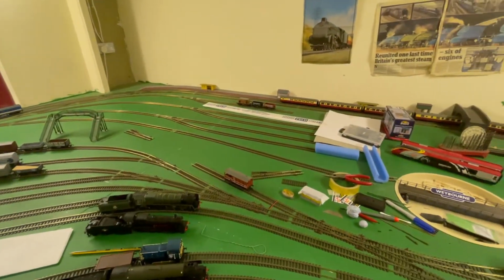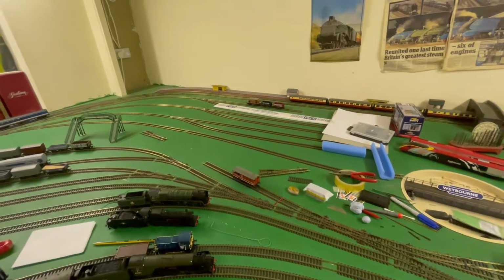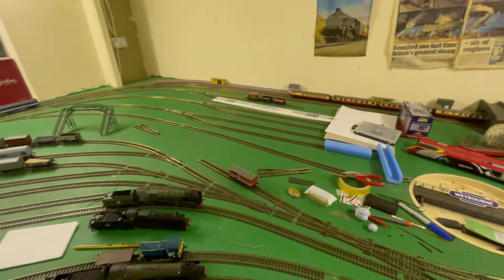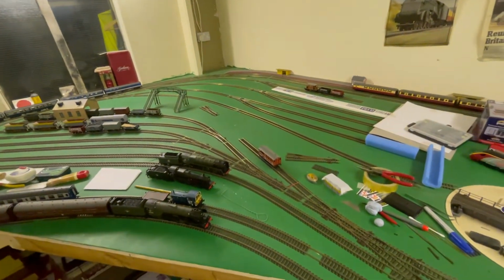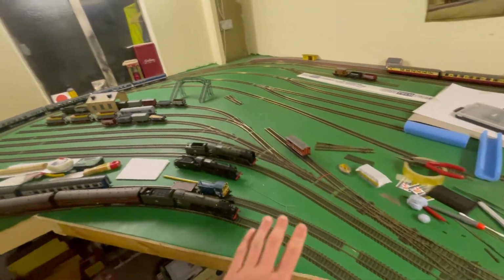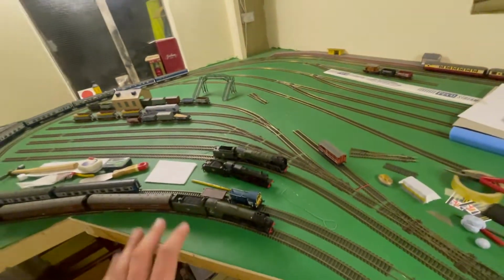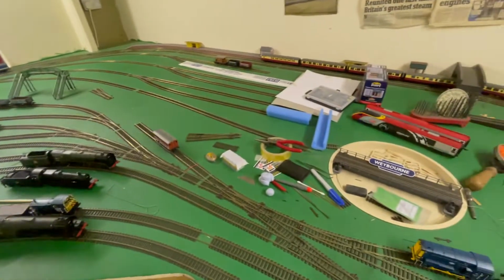And as I say, if you've been watching the channel long enough, you will know I have an EWS 37. I think it's 37419, I think. And I have 2 rakes of EWS wagons, which are my biggest rake of freight I have. And this siding basically gives me the ability to have them full rakes and a loco on just then. So I don't have to split the train into sections to go in the sidings. And it's just a nice thing. So I can build trains in here with the shunters.